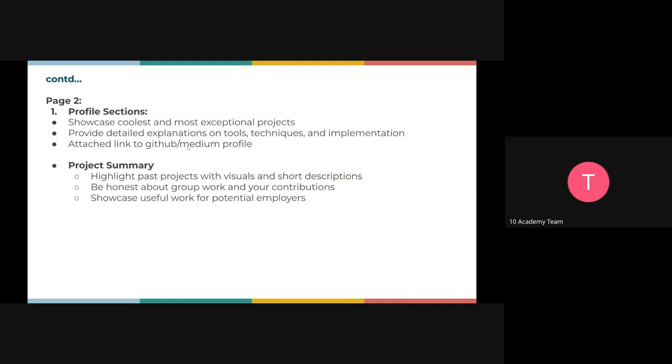And then if you write some Medium blogs, or if you have a GitHub account, feel free to add it, and then provide a detailed explanation of the tools and techniques that you use to implement the project. And also write a brief project summary. If you were working in a team, feel free to also showcase how you were a good team member and how your contributions contributed to the success of a certain project.